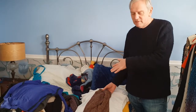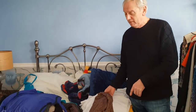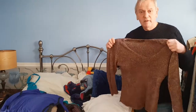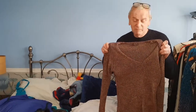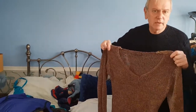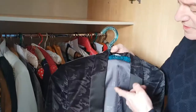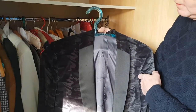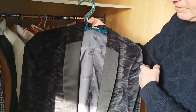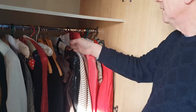But there's a good mix of things here. For instance, we just have a Mulberry jumper. How much is a Mulberry jumper worth? I have no idea. We're in the wardrobe now, one of the many wardrobes. But that's a Machino jacket. Right. Different, I think, is the word I'd use. Yes. What else have we got in here?